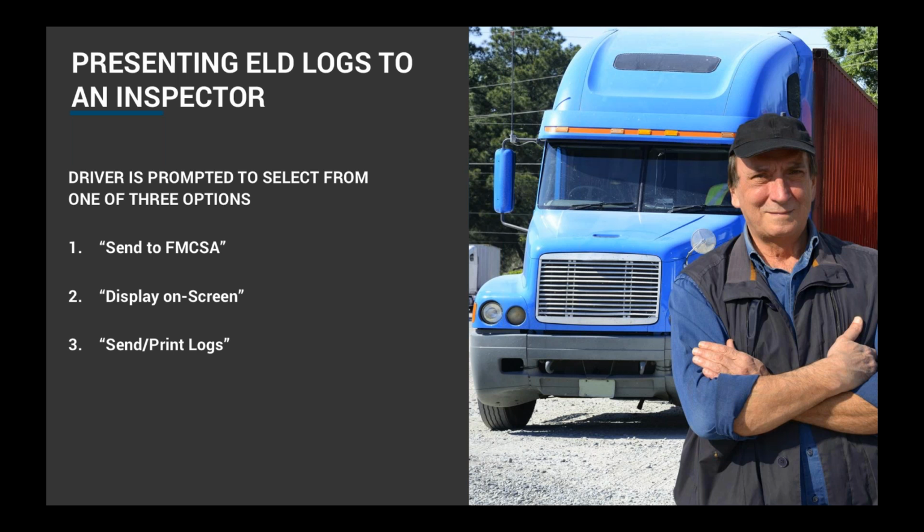It should be noted that the FMCSA eRODS system is presently not capable of accepting email eRODS submissions. The email submission system is still in testing, with the option expected to be available in the future. In the interim, BigRoad has configured the system to allow inspectors to request the email submission. If the submission fails due to email eRODS services not being available, as it will 100% of the time right now, the system will allow the driver or DOT inspector to fall back to sending through web services or displaying on screen.